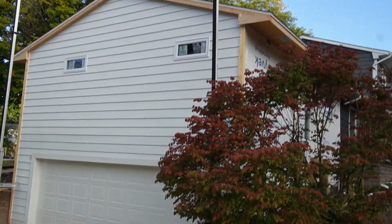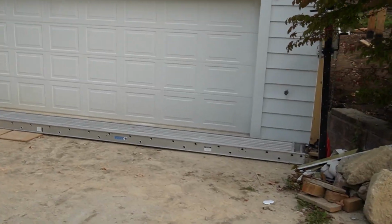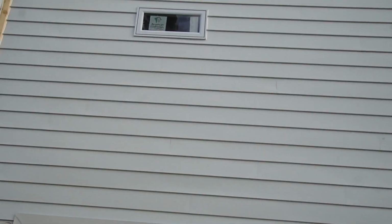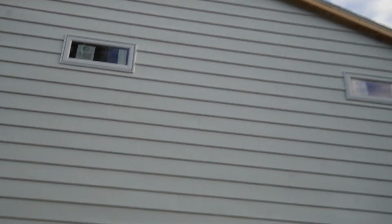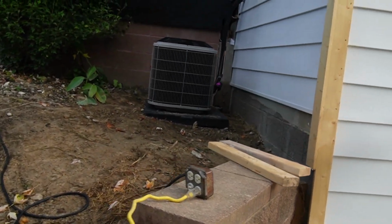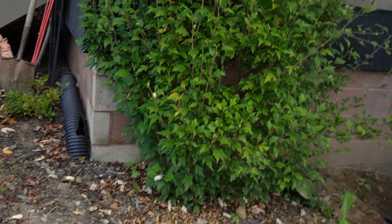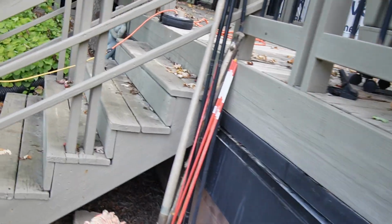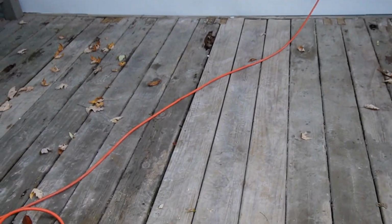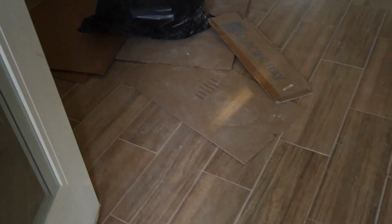All right, siding's on most of it. We still have the front to work on and a little bit on the back, but my guys are doing pretty good. It's an 18-foot garage door. Yeah, we still have work to do, but we're getting there. Little 1.5-ton AC unit for the apartment. All right, tile floor for the little living room and kitchen.